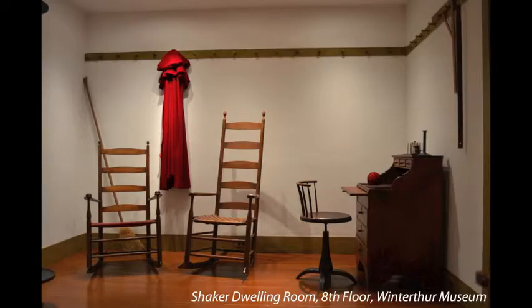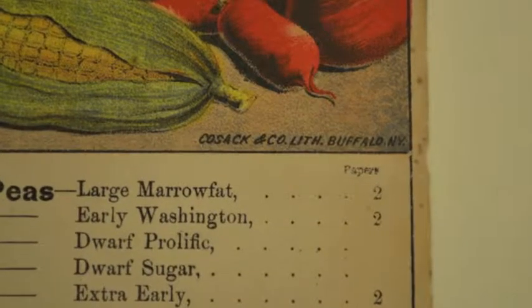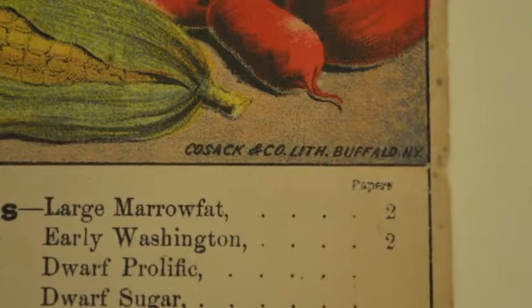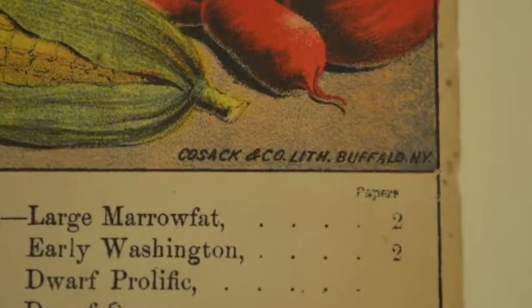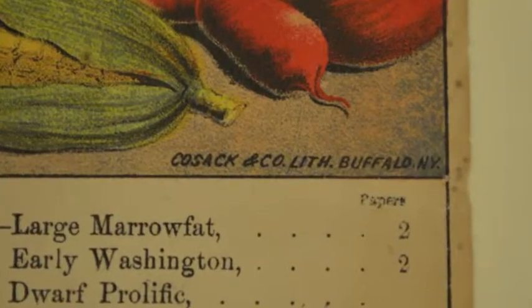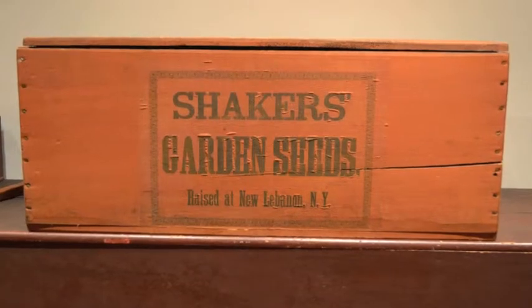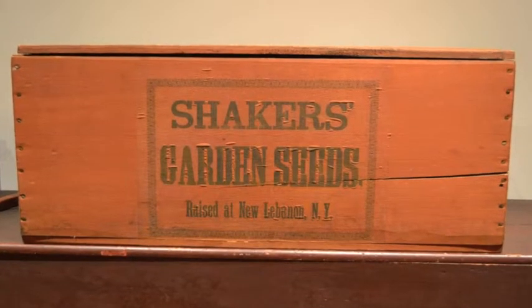Though they are perhaps best known for their craftsmanship, the Shakers were among the first to raise, box, and sell individual seed packets instead of seeds in bulk. As one of the most common methods for printing color images in the 19th century, this chromolithograph was published by Kosak and Company of Buffalo, New York. It would have been pasted on the inside lid of a seed box to advertise the seeds for sale.